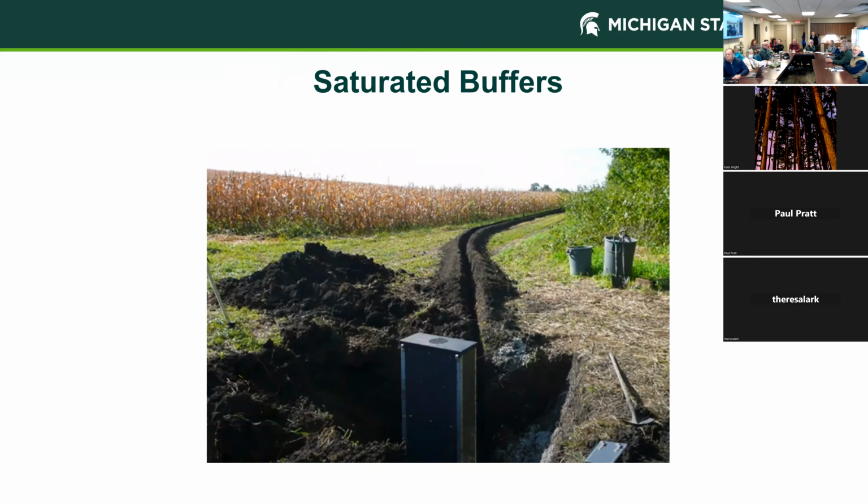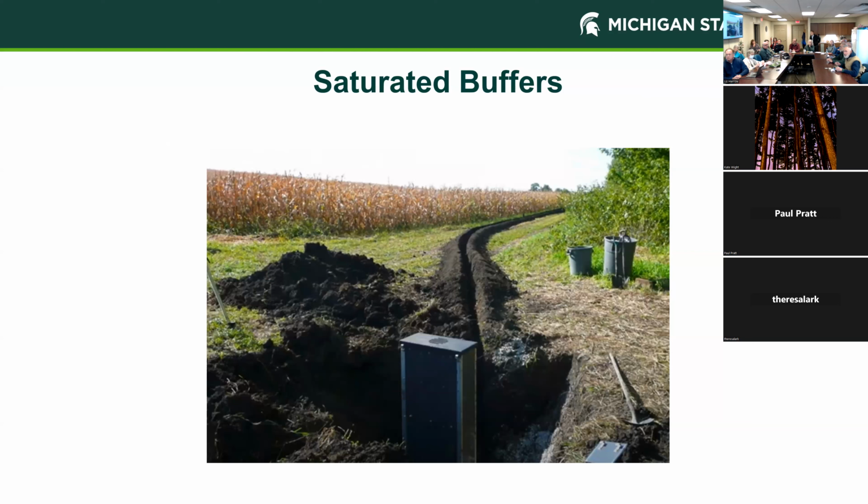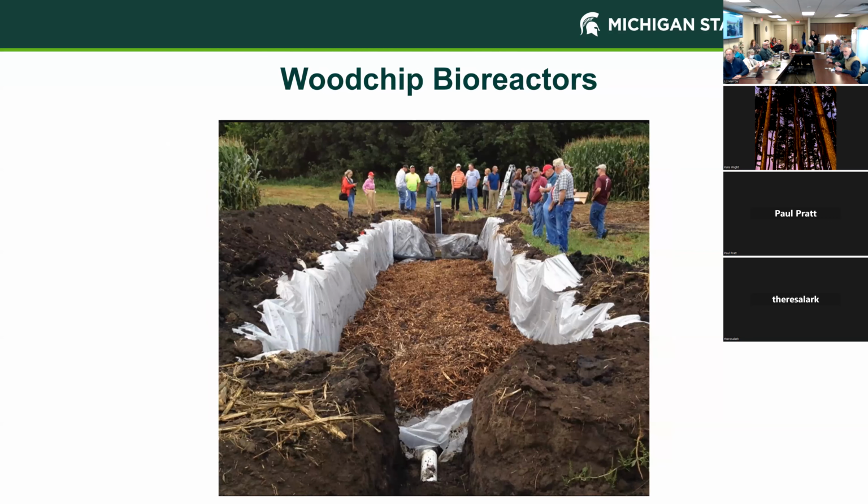So rather than putting a buffer strip, a vegetated strip at the edge of the field, we would actually direct the flow of water from that field into another series of perforated pipes so that this whole land area is saturated before that water hits the drainage ditch. Is that making sense? So you're not just thinking about runoff, topical runoff, you're also saturating the soil, allowing the soil to treat that water. So saturated buffers. So that block there was like a catch basin. Yeah, well, it's directing the water to somewhere else.